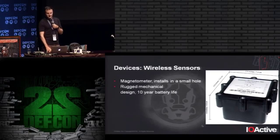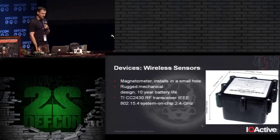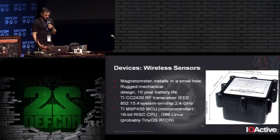So the battery life is 10 years. This is what the vendor says. And it has a Texas Instruments radio transceiver, which is the CC2430, which is pretty common for the IEEE 802.15.4 specification. It runs on 2.4 gigahertz. And it also has a microcontroller from Texas Instruments too, which is the MSP430, which is also pretty common.